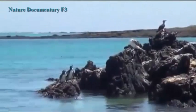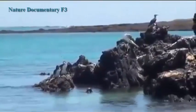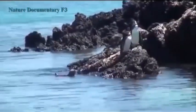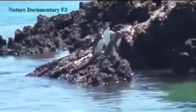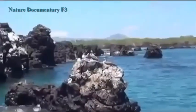Someone else who appreciates the cold waters of the Humboldt and Cromwell currents is the Galapagos penguin. Due to various environmental influences, such as El Niño, as well as numerous natural enemies, like the sea lions and Galapagos hawk, they are now an endangered species.